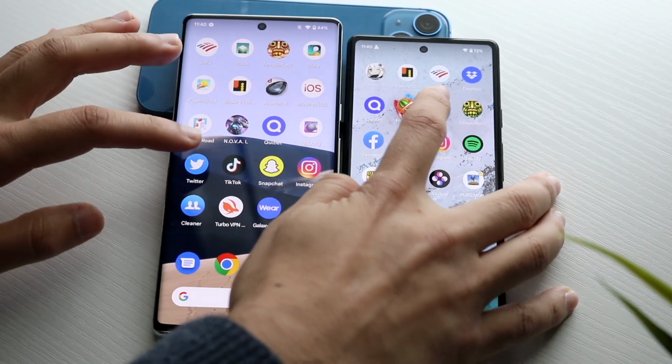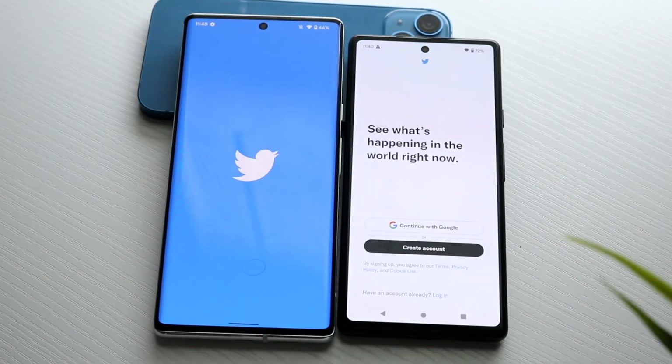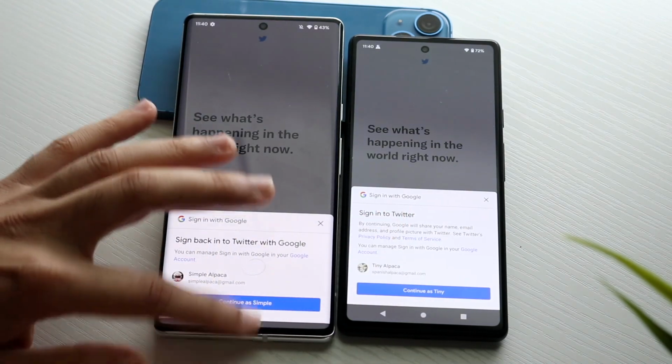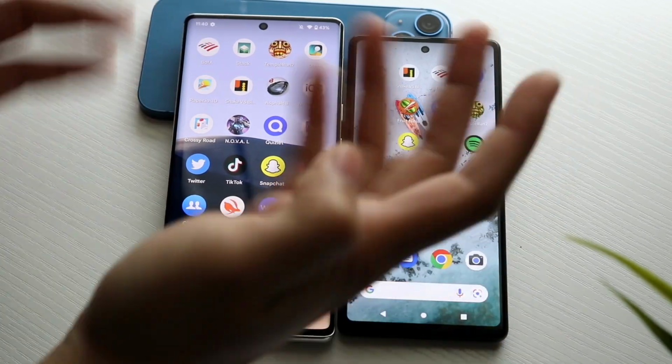Let's get into Twitter, 3, 2, 1. 6a again is the faster one. Again, I think it's probably due to me opening it up here so often. I'm not 100% sure, but it is very strange. It shouldn't really be like that.